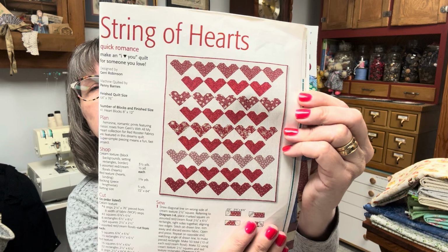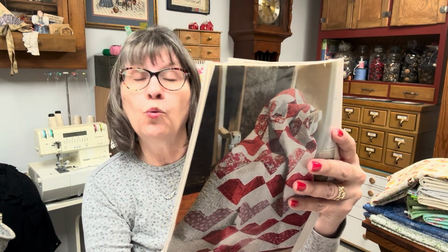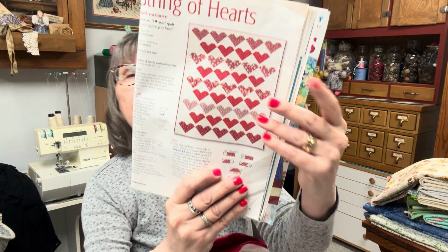So that's October, November 2014. So if you have those magazines, that's what it is. October, November 2014, McCall's Quick Quilts. Okay.